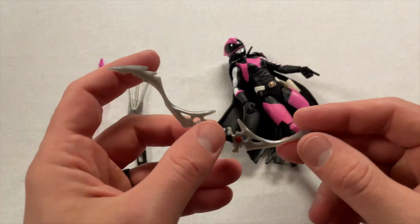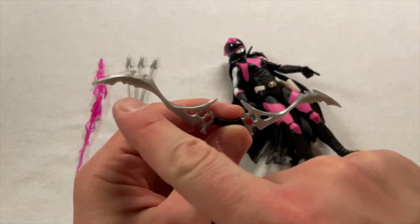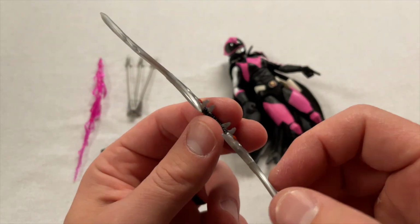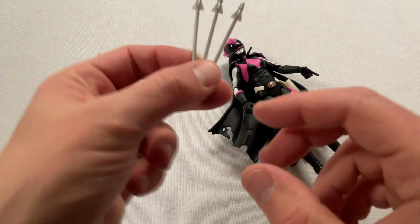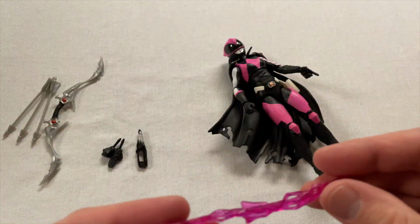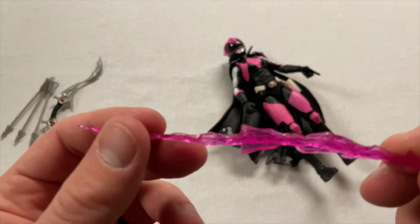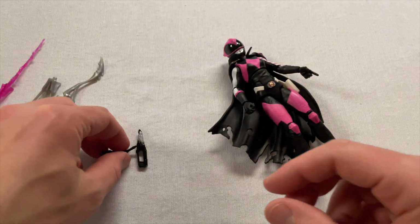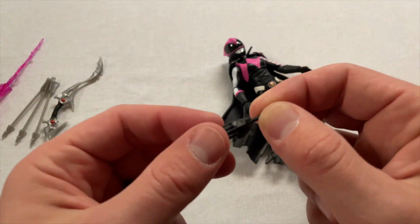Here's that bow that I was talking about. This looks like the sword that Tommy Oliver had when he was the evil Green Ranger. That looks really, really cool. It looks like she can fire 3 arrows at once. She has a nice bow effect, so this is like an arrow that she can be shooting. She comes with 2 additional hands.